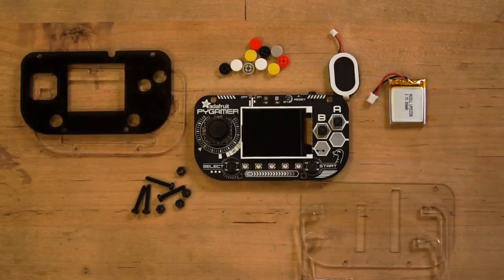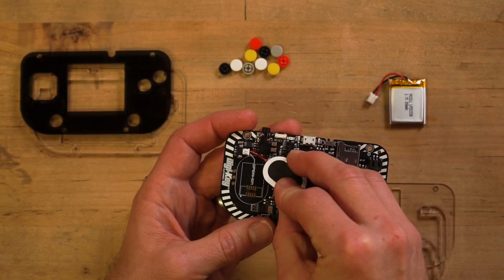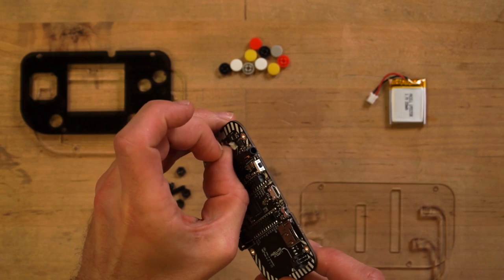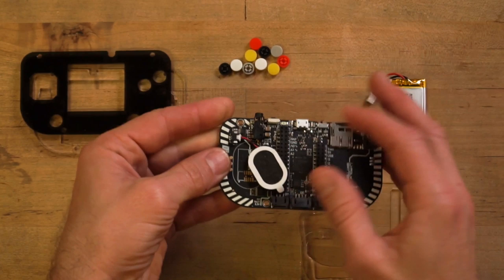Let's take a look now at how we assemble the acrylic case for the PyGamer. So to start off with, we're gonna take the speaker and plug that into the little speaker port on the back of the PyGamer. It's a little tricky to get it quite right at first. It's just tiny. But when you get it lined up, you'll see the red wire will be up towards the top, and you can just press that in with a finger.